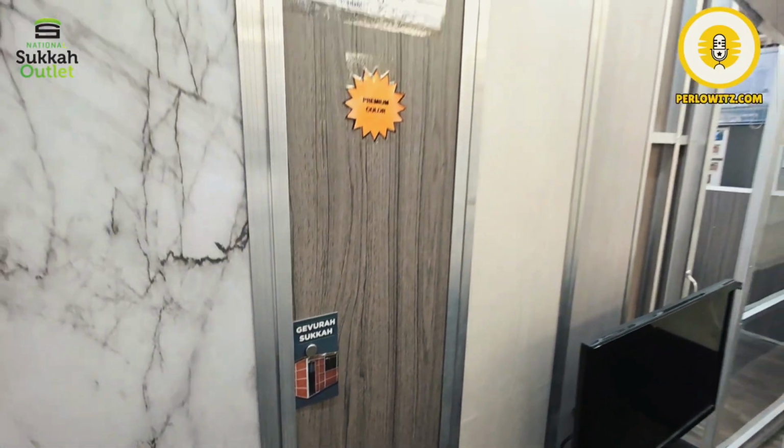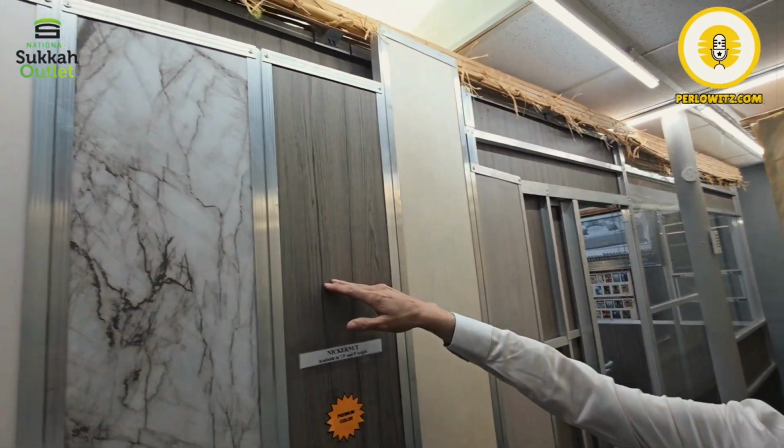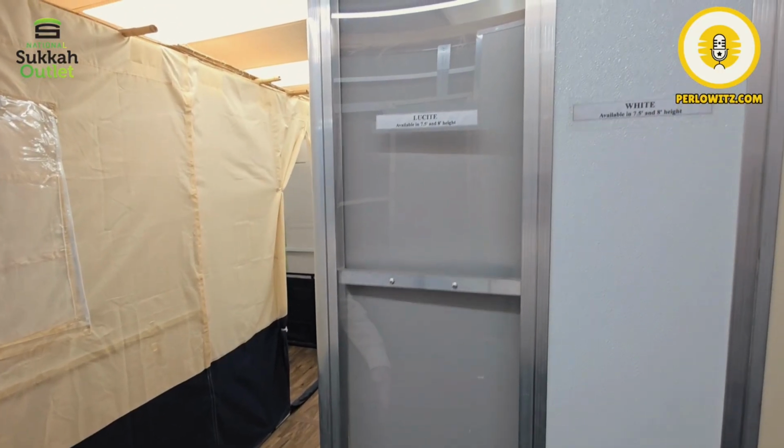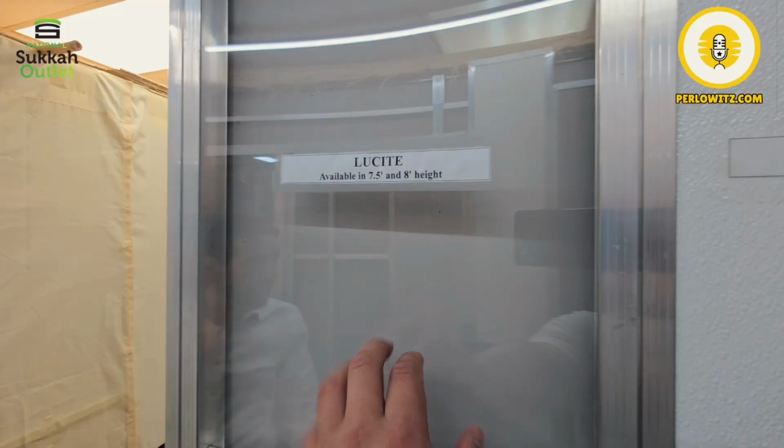Gevura sukkah. This is 8 feet. This is 7.5. So you have all sizes, all colors, all shapes, all types. And of course, we have clear lucite. We can make the entire sukkah out of lucite.